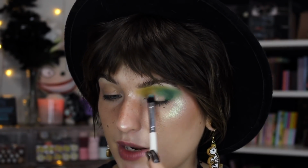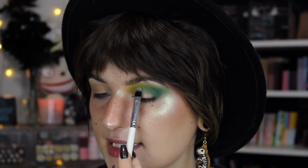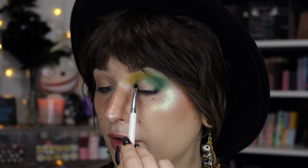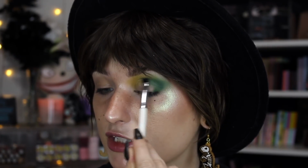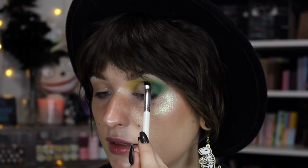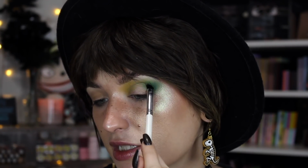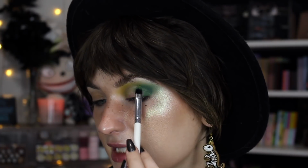It's a flat brush. Flat brush is your best friend when it comes to cut crease stuff. And I just kind of smush it all over, and then I go right above my natural crease and just follow the roundness of my eyeball. That's what I've found works best for my eye shape, but you've got to figure out what works best for you. And I just kind of stop it where the green is really deepening up in that outer V.